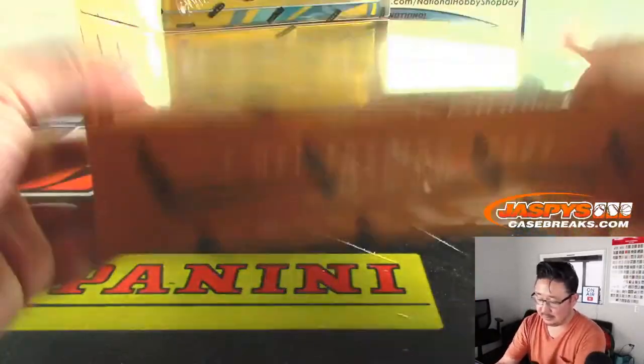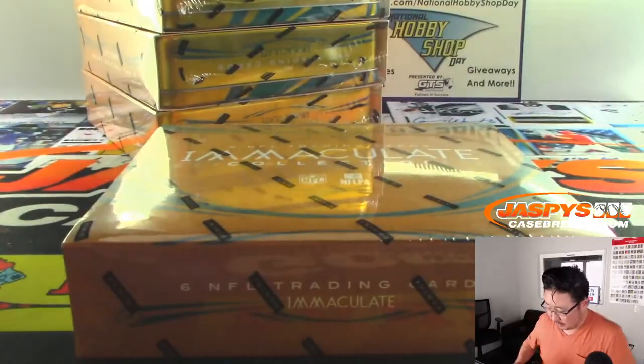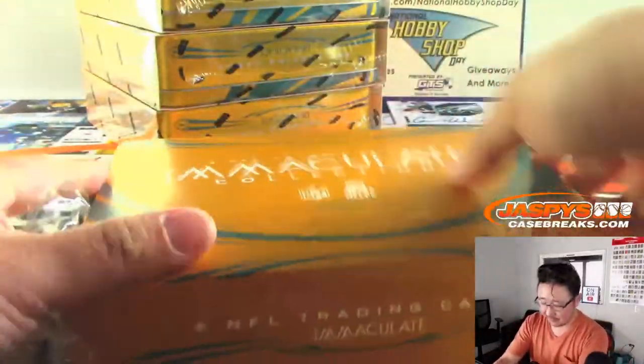Stack these two boxes on top here. Let's get this one so you see all the boxes right over there. Boom. Good luck, everyone. Very excited about this.